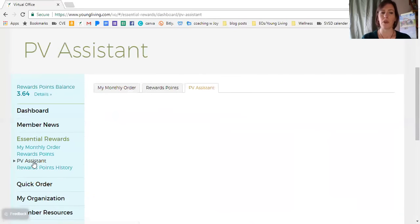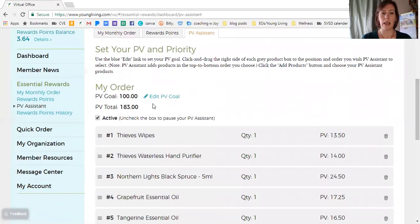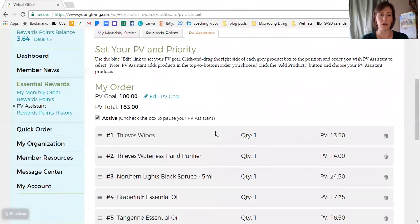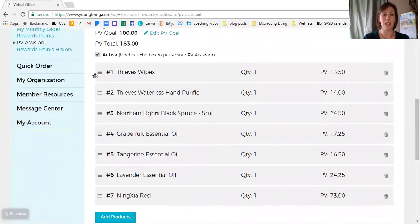Last thing about Essential Rewards is PV Assistant. You always want your PV Assistant to be set to 50 PV because that's going to make sure that you get your order monthly on time. It doesn't get canceled because something's out of stock and that was on your list. And you can change it. I have mine set to 100 because I earn commissions at 100 and I want to make sure I don't miss out on those. Things that I like to have in stock are what I put on this list.